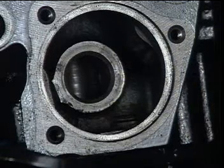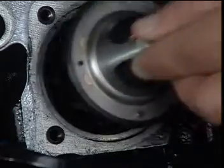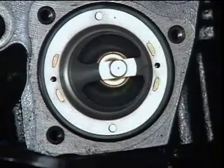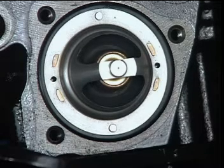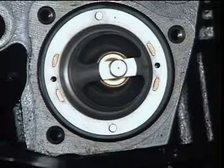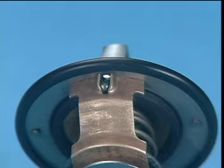The integral thermostat housing, located in the cylinder head, provides a location for mounting the thermostat vertically in the cooling system. This orientation of the thermostat provides for better deaeration of the cooling system. The soft seal piloted thermostat controls the flow of coolant through the radiator and through the bypass passage to the water pump. The thermostat is equipped with 2 cage vent balls to help vent air from the cooling system.